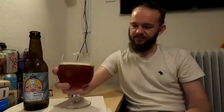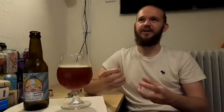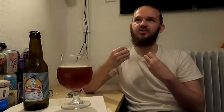But yeah, the backbone of this beer is really, really nice. It's what you would expect from the Vienna lager style, but it's just got a little bit more oomph to it and a wee bit more smoothness and sweetness. So I really like that.